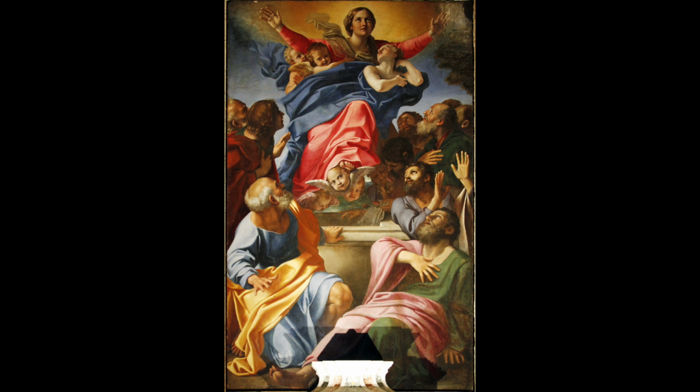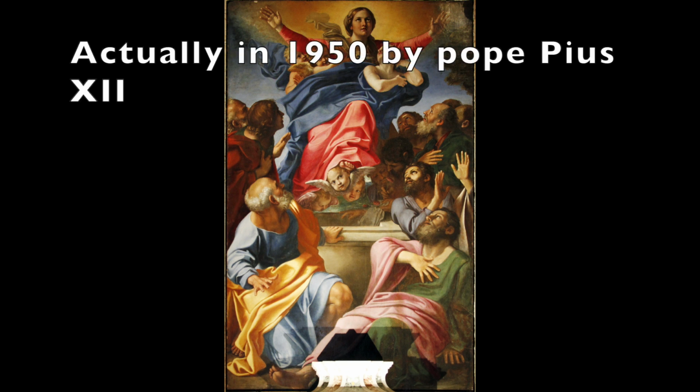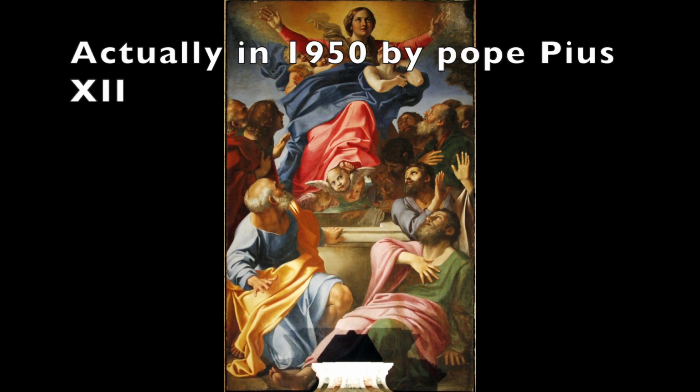Well, actually the story is a little bit more confusing. There are two competing narratives, and both were believed by various people. And they were at some point combined into one dogma, but I think that was only done in the 1950s. But there are these two stories, and the story is as follows.